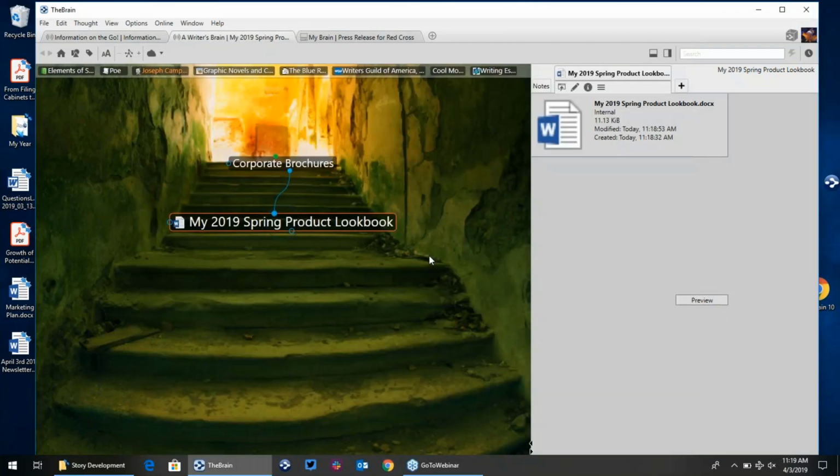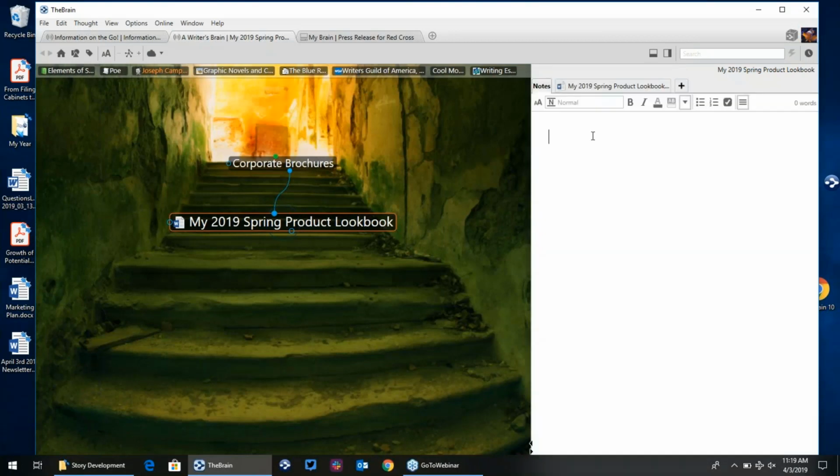Now, the other thing I love to do when I'm working on a new writing project is take notes on what I need to do. This will be an overview of our new collection. The other thing that's great is, of course, with the notes, I can come in here and create check boxes. I can go ahead and timestamp things. I can do all kinds of great things in the notes section. I actually like to take notes on different versions, and you can do versioning in the brain.